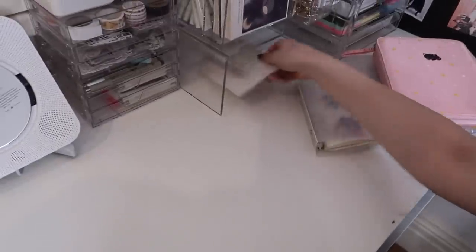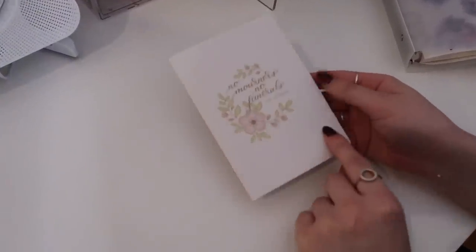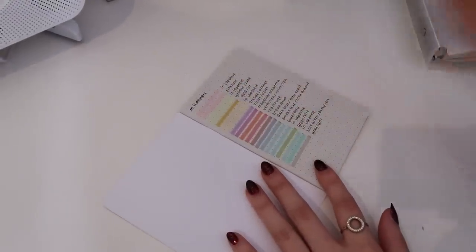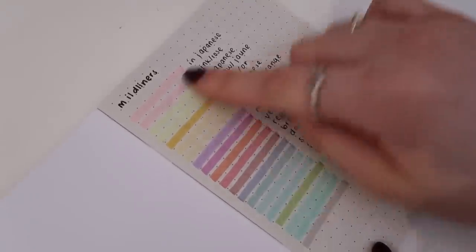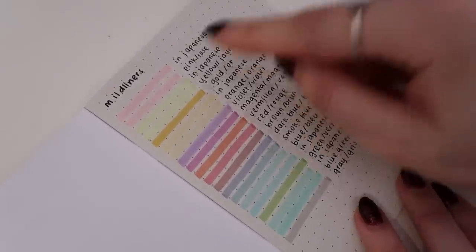And then the last thing I have under here is just this book. So someone actually sent this to me in my PO box. And it's basically just like this cute little mini bullet journal notepad thing. And I actually use this to, you know, I have all my mild liners, so I can see like what the colors all look like. So I wrote down all the names and everything. So when I want to see the exact color I want, I just go to this and then I'll be like, okay, I need to get this one.